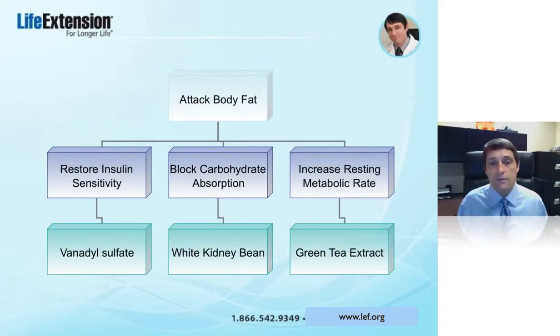So attacking body fat comes down to the sugar-fat connection. That's the first two steps. Restoring insulin sensitivity, blocking carbohydrate absorption. Okay? The third step was about burning more calories at rest, increasing the resting metabolic rate. Focus on that. Keep it simple.